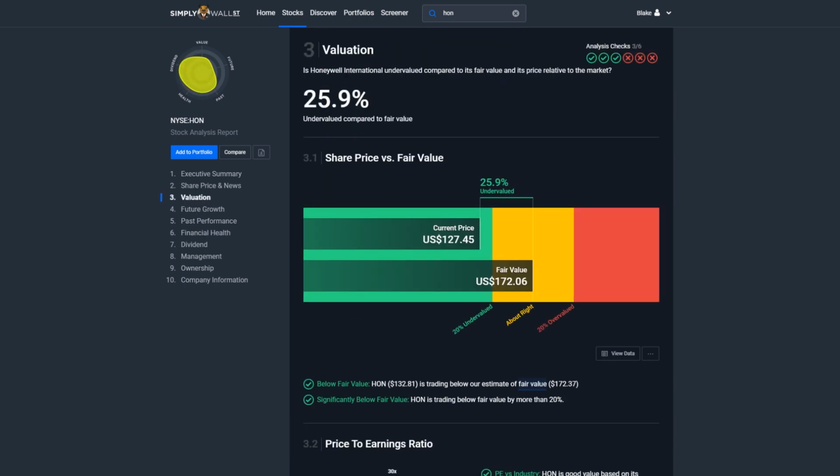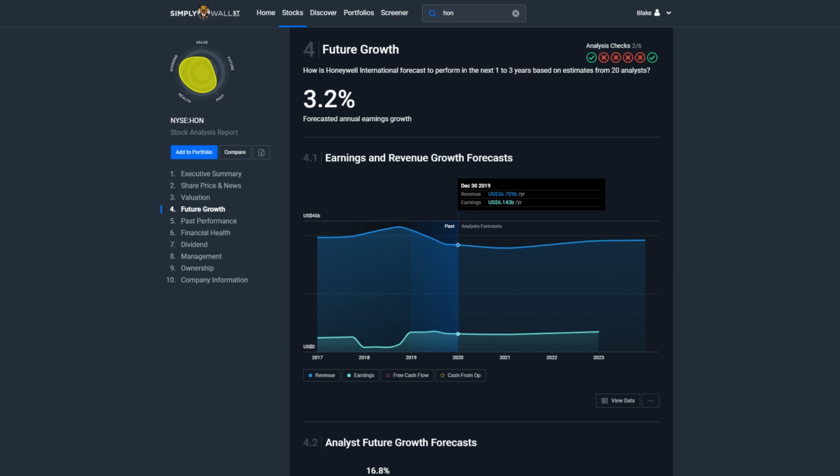Moving on to Honeywell, if we look at their valuation here on Simply Wall Street, it is also currently undervalued at 25.9%. Looking at future growth, it's not negative, so that's a positive compared to Cummins, but it is only 3.2%. So we're not looking at really stellar future growth, but there is some growth to be had there.